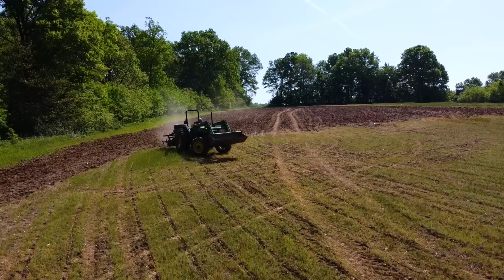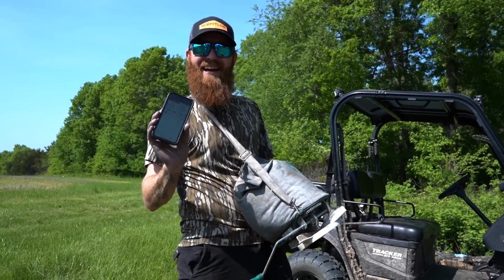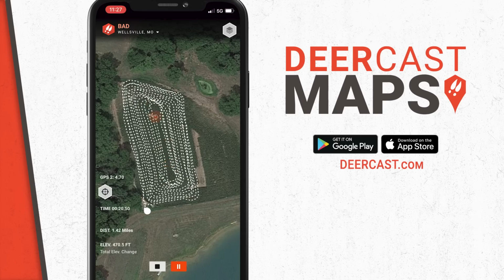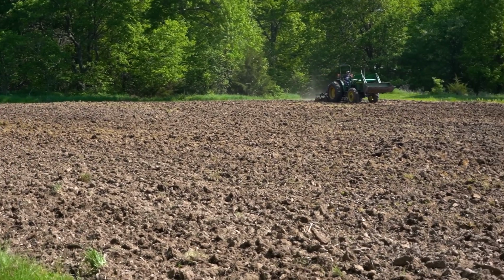All right, before we spread any of this seed, one of the things that I'm gonna do is I'm gonna go ahead and pull up DeerCast map. I'm gonna track my path of where I seed across this plot. That way I make sure that I get even coverage. We'll come back and cultipack this and then throw clover on top.